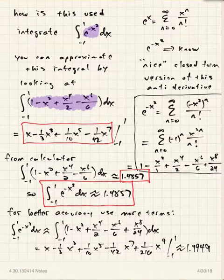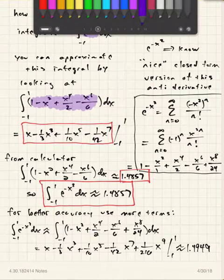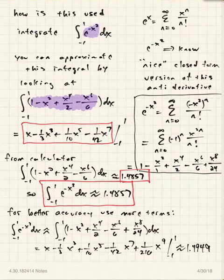If I want better accuracy, I simply use more terms. So notice that's what I've done below, is I've used more terms. I just added an extra term on. These are alternating series, so remember the bound on the error is always given by the next term of the series. So you could always also figure out what the bound is on the error for these by simply looking at the next term in the sums that we're writing down.